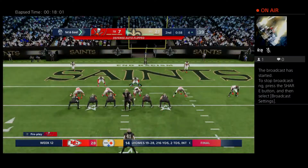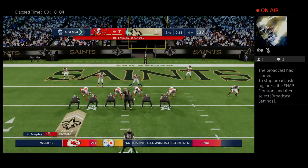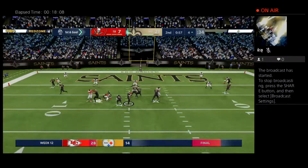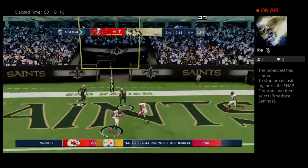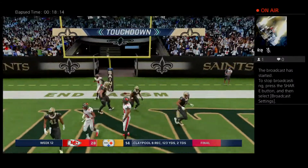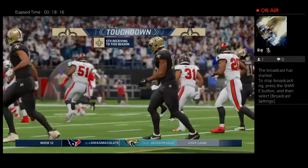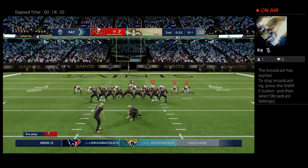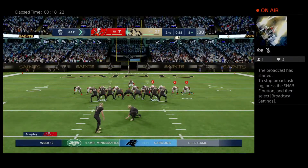A chance to really cap off a big first half here as they come up on 1st and goal. Again, he'll drop to throw. And he's got him. Touchdown, Saints. Trequan Smith, his 5th touchdown now on the year. And the Saints able to stretch that lead out further.